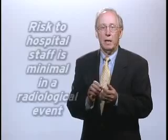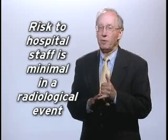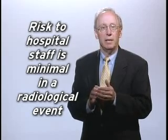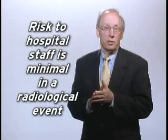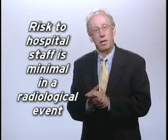Next, be aware that when appropriate personal protective equipment is worn, there is minimal risk to hospital staff who are caring for patients after a radiological event. Even if a patient is contaminated, it is highly unlikely that the levels of radioactivity would be high enough to pose a significant risk to healthcare providers.